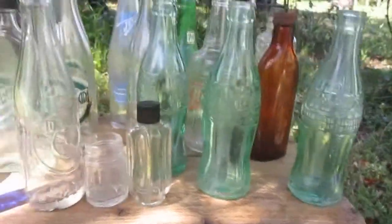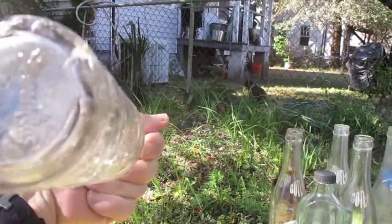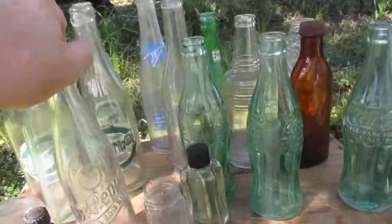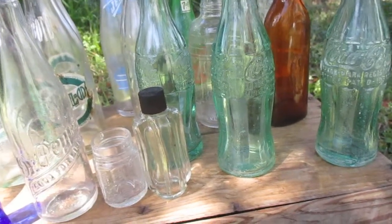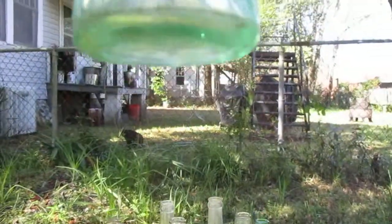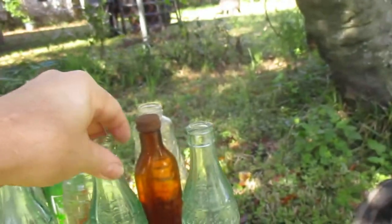Now, some of the stuff I pulled out of there yesterday was your standard Dr Pepper. It looks like a 1943. Everything in that area that I was digging at was from the late 30s and early 40s, mostly in the 40s. I had 3 Cokes, standard Savannah. Looks like a 1945. That Coke is a Savannah 1945.